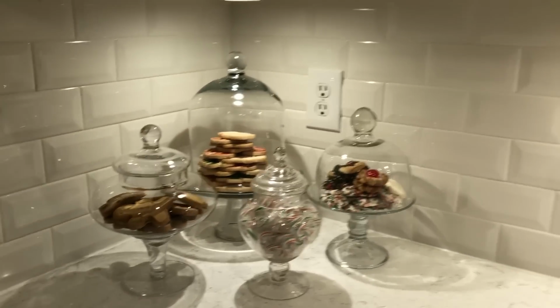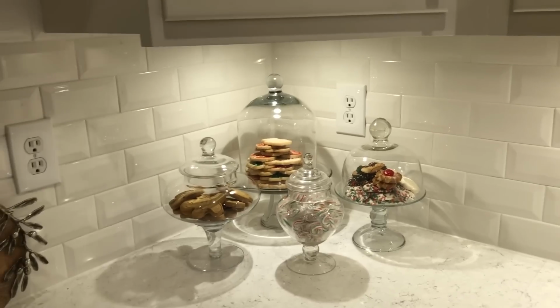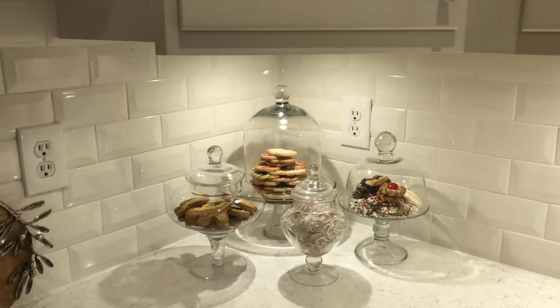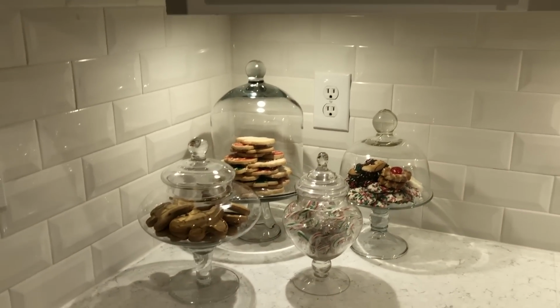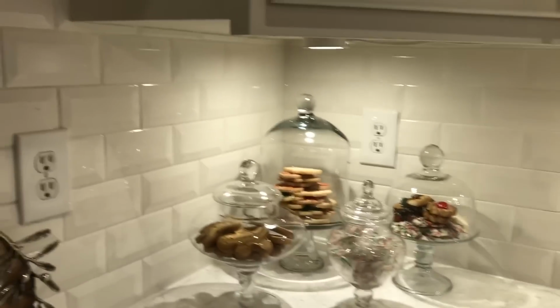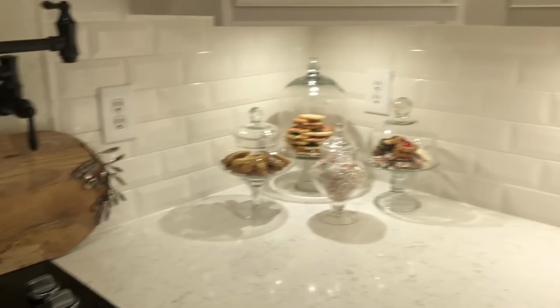And then over here, I've got my little cuties, just some little snackies. Usually that's what I have over here, just some little cookie jars, but for Christmas, put out some Christmas cookies. It's just easy holiday decor that's actually useful. I don't like a lot of knickknacks sitting in the kitchen.